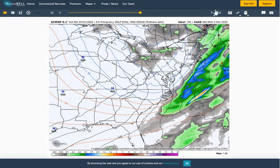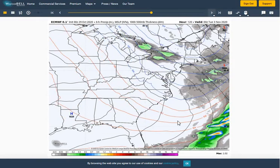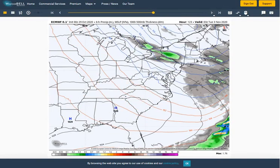We'll see a much colder and drier air mass move in to start our work week next week, and so it is going to be breezy with that high pressure building in. That pressure gradient's really going to tighten up Monday, so expect a rather breezy day Monday, and it's going to be rather chilly out there as we go into Monday and into Tuesday as well.